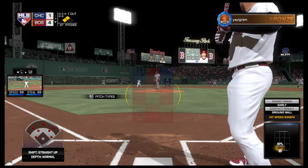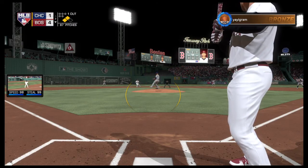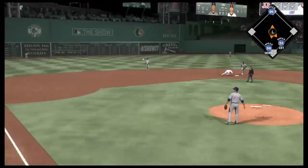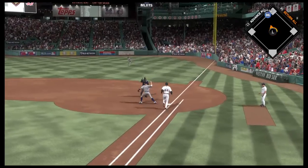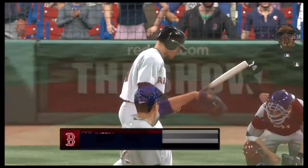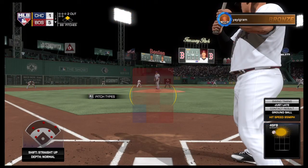Anthony Rizzo stands in now. A couple of walks for him thus far. Hot shot down the line. Rendon is there. Throw to first is in time, but meanwhile the runner is in to score. And it's not in time as he's in well ahead of the throw.